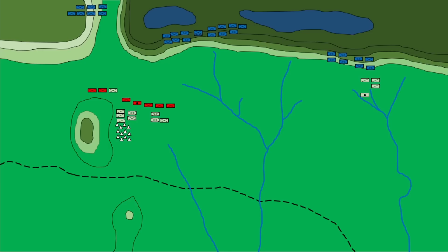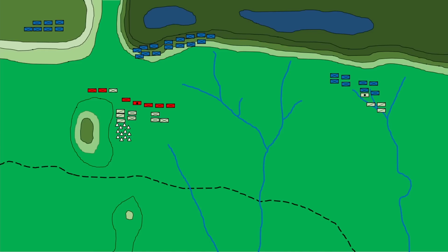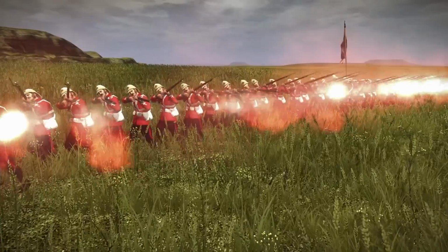As both armies readied for combat, Durnford continued his fighting withdrawal south. Within minutes, the rocket battery was overrun and destroyed by the advancing Zulus. Meanwhile, the Zulu head came within range of the screening British and native force. The commander would give the order to open fire.